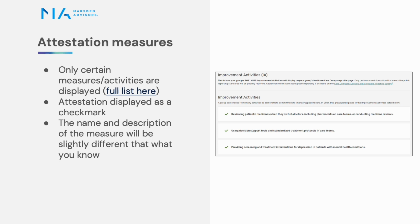So I don't have it on the screenshot here, but a very common one that practices use is the provide 24/7 access to MIPS eligible clinician or group who have real-time access to the patient's medical record. On the Care Compare site, you'll see that slightly renamed as providing 24/7 access to clinicians and groups who have access to patients' medical record for advice about urgent care. So again, don't really be confused about the name. It's just updated to make more sense to a patient.